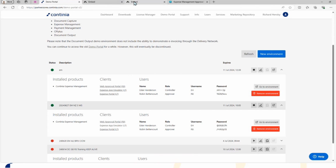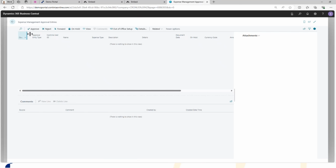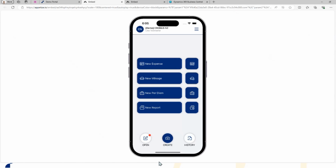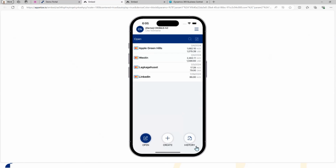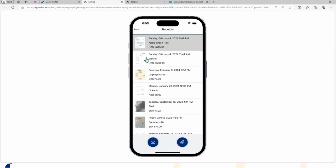So if I go back into my environment here. So now I've got my expenses showing here. These are my corporate credit card transactions. Sorry about that, just working in the wrong environment. This corporate credit card transaction has been fed to me, and all I need to do on this is go and find the receipt for it.